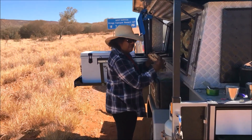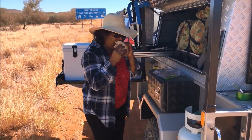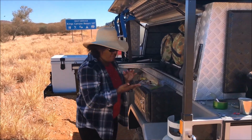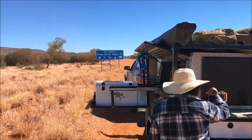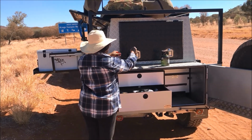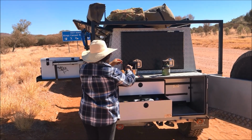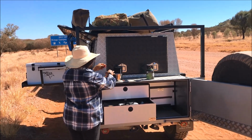And Roz has pulled the fridge out and she's making a roast beef and salad Turkish bread roll. How good's that? Doesn't get much flasher than that. Anyway, yeah, we'll have a break. We've only got, as I said, 127 k's to Kings Canyon. Hopefully everything will go alright. I'm sure it will, and we'll get there and have two beautiful, relaxing days at Kings Canyon. Everyone we've spoken to so far, Roz just said it's magical there. Really good. So anyway, we can't wait to get there.